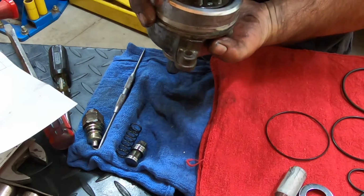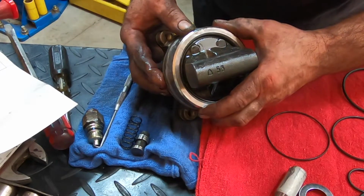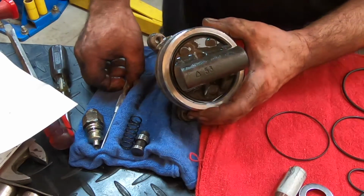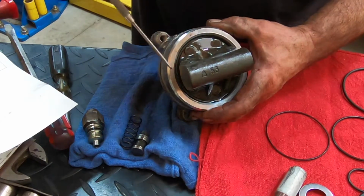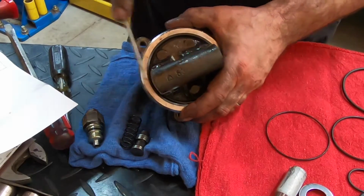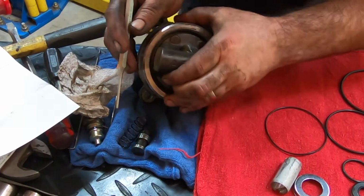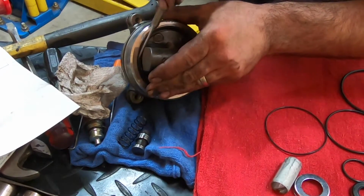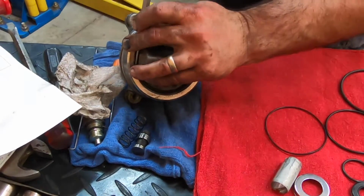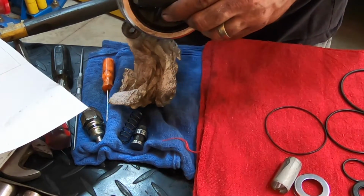Wouldn't that figure? How the frig is this come apart? Ah, you gotta be kidding me. Those bastards. Couldn't put the end of it over here. They gotta put it here where you can't. Yep, exactly. That's exactly where it is. It's pretty clear they didn't intend for this to ever be disassembled. Felt like it did. Of course it didn't.